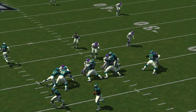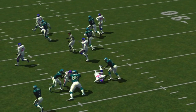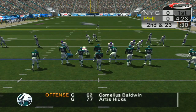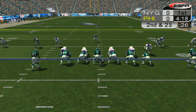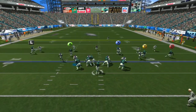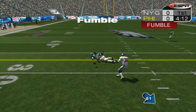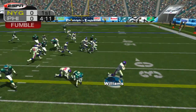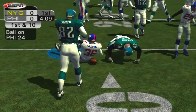Let's see if we can see where the grab was. Was that it? I don't know about that, Jim. That's now going to set them inside the 10. They come out in the empty back set again. McNabb under center. He drops back. They bring a corner blitz. McNabb, Owens, caught, dropped. No, they're saying fumble. Williams picks it up. He has the blockers in front of him and brought down at the 24.